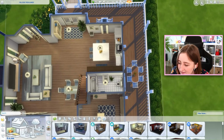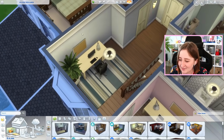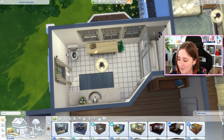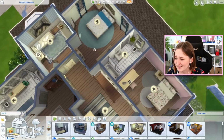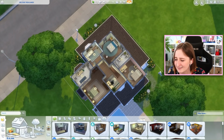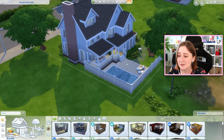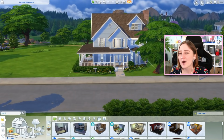There's a study space with another easel because you can never have too many. There's a bathroom down here. Upstairs we have another desk with a computer. The main bedroom has a huge bathroom. We've got 3 rooms for guests and another bathroom upstairs, so you could technically sleep like 7 Sims here if you wanted to. And all in all, I think it turned out pretty cute. I might even play in this. So I hope that this works for you, Alex, and happy anniversary to you and Shelby.